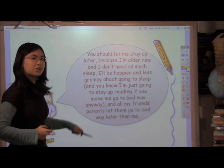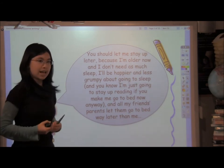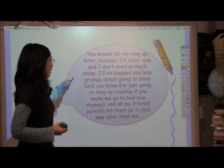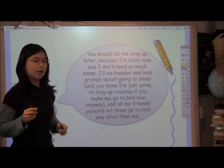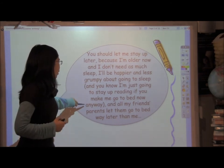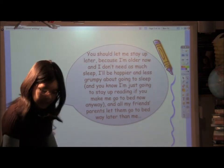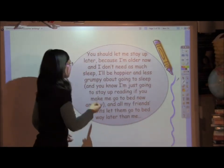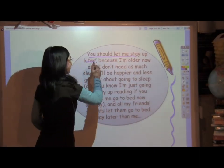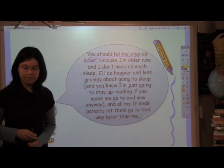What about if you ever tried to get your parents to let you stay up later? Maybe you said something like, you should let me stay up later because I'm older now, I don't need as much sleep, I'll be happier and less grumpy about going to sleep, and if I go to sleep now, I'll just read anyway. And all my friends' parents let them go to bed way later than me. So you see that same thing happening, where you have this main point that you're trying to get across, you should let me stay up later, and then all these supporting details that help support that main point.